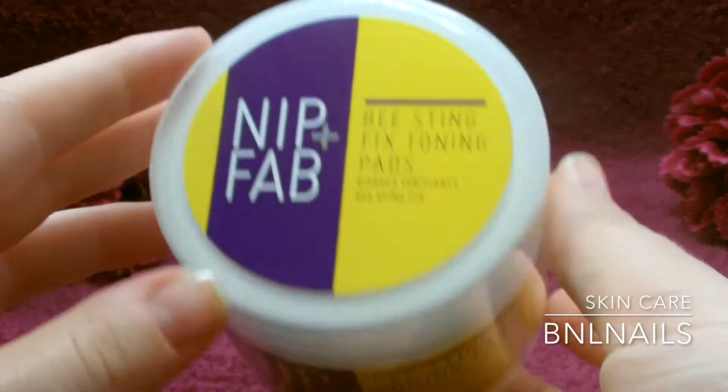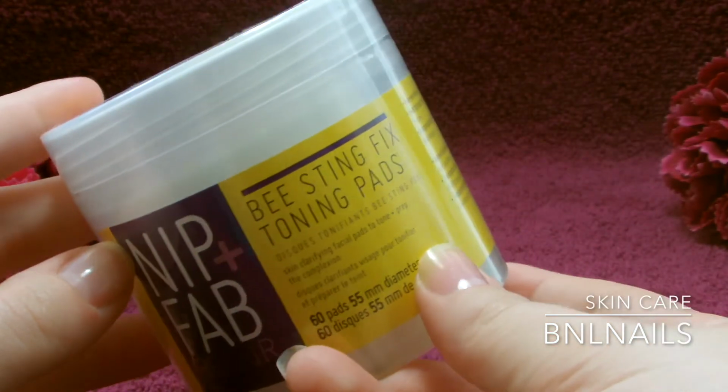Okay, so next up, something that's really important that I didn't realise before I started studying. Toning your skin is closing up all your pores, which is so important because if you don't close up your pores, you're going to be putting all that makeup and all that dirt and grime into your pores, which is not what you want. But it also brings your skin back to the right pH balance, and I really see that with these. So I picked up these Nip and Fab toning pads.